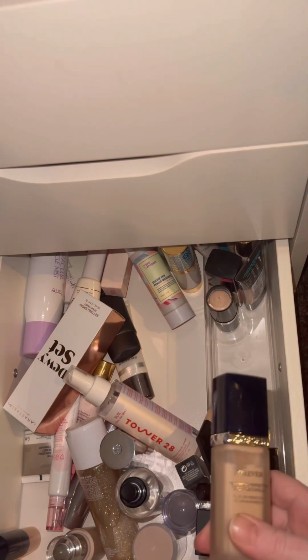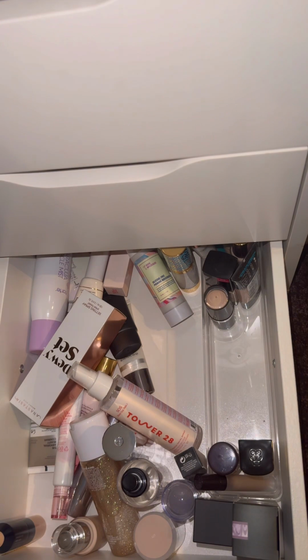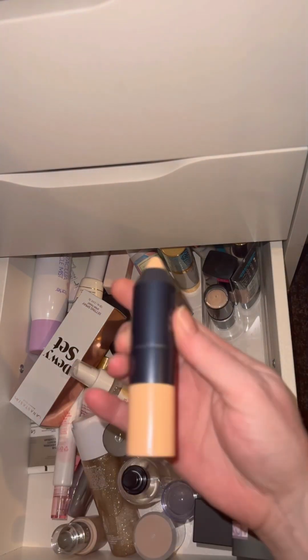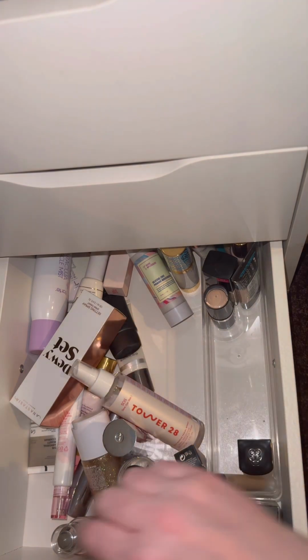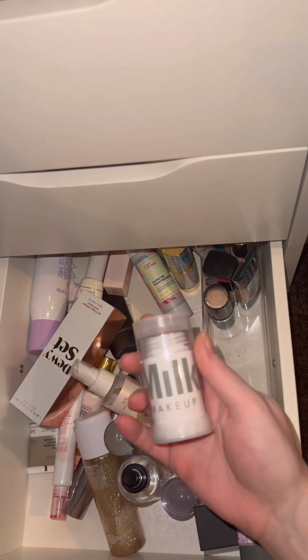So get rid of some Tarte foundation, some Dior foundation. You guys, don't ever do this. Don't buy this much. I could not use it all. What is that? CoverGirl, some Elf. I don't know. Can't even tell at this point. All that's trash. I mean, literally everything I'm taking out is trash.